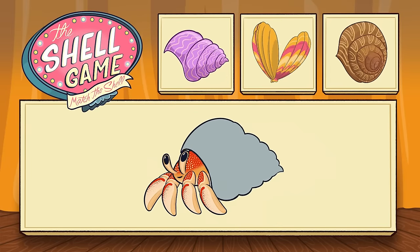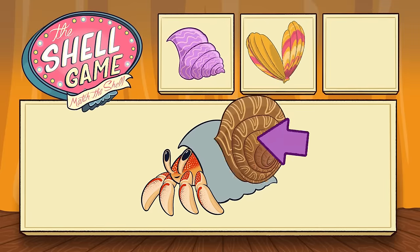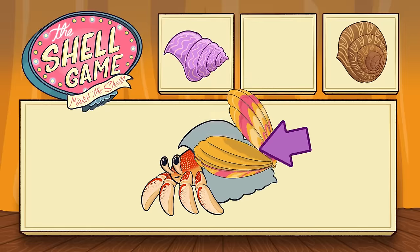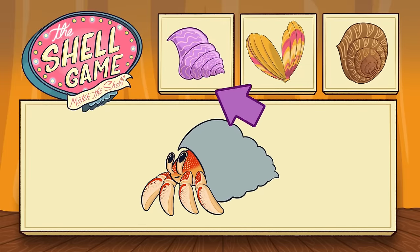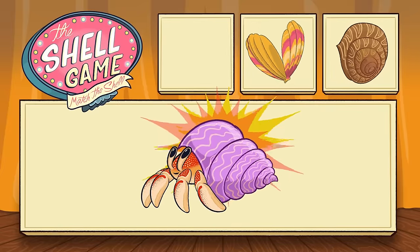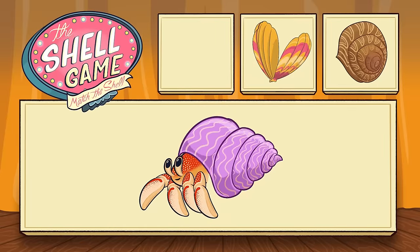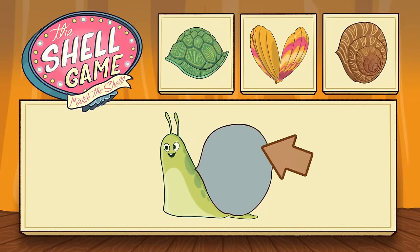Let's see if we can find the right shell for this animal. This one, do you think that's the right shell? Does this one fit with the curved opening? Do you see a shell that this animal could climb into? Yes, great job. It's a shell for a hermit crab. Pinch, pinch, woohoo!